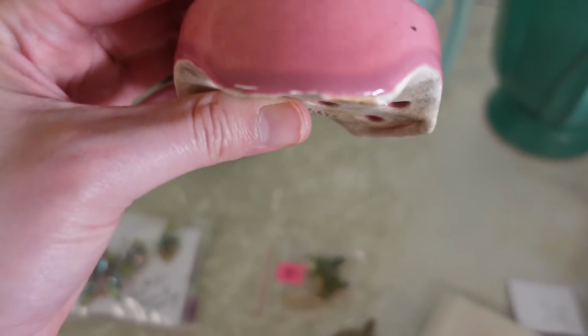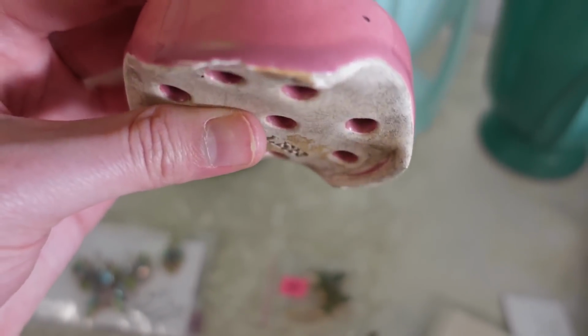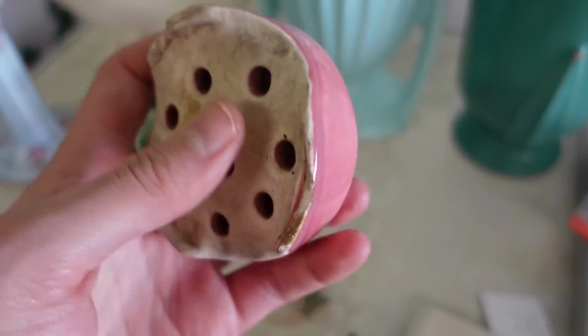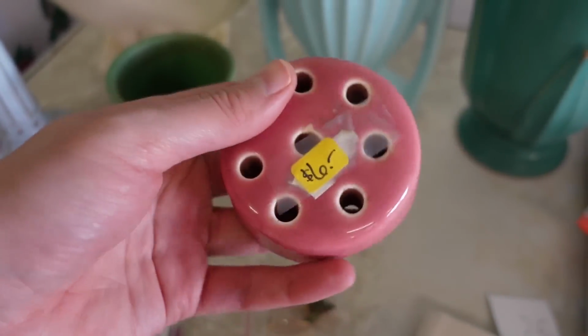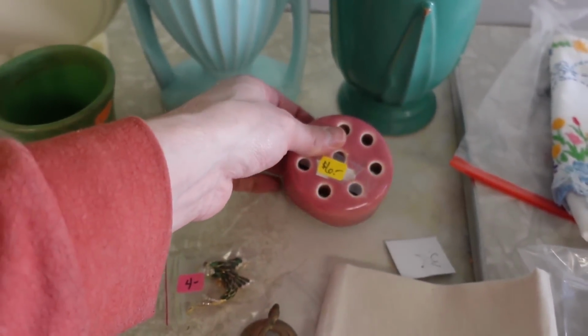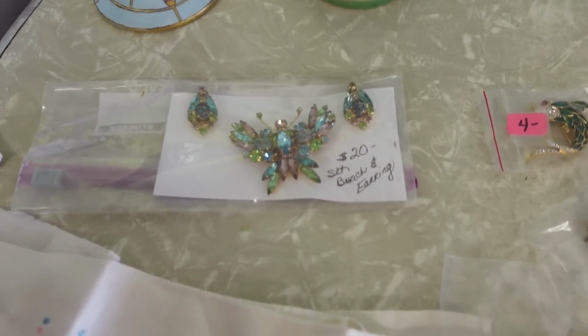The bottom isn't pristine. See where the bottom is? It's not pristine, but that's really good for this nice pottery flower frog. So that should do well for me, and at only $6. So I did pay up on some jewelry.